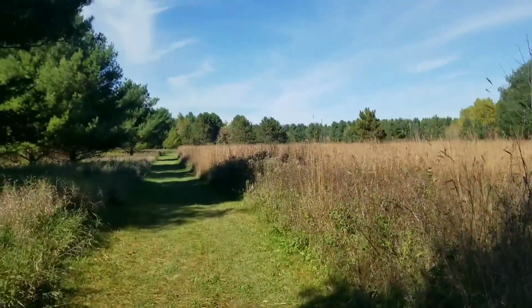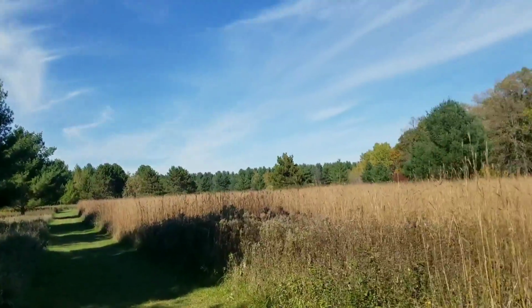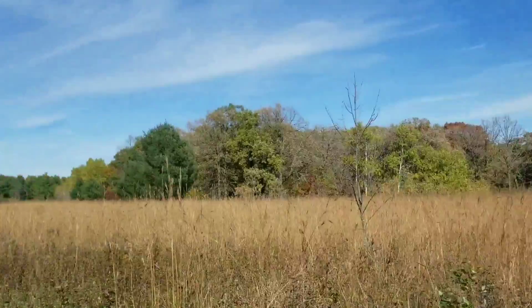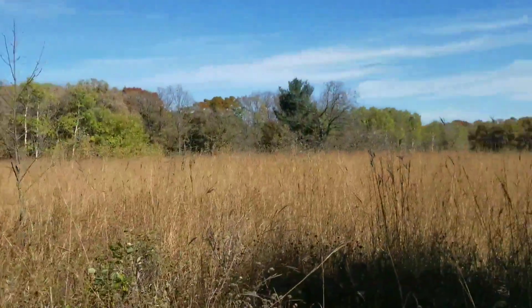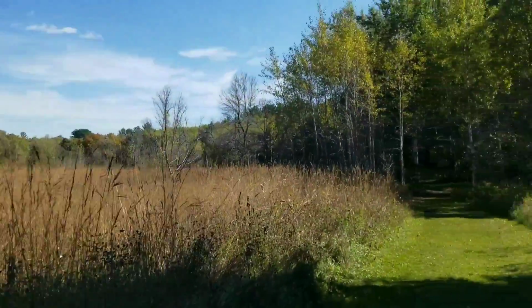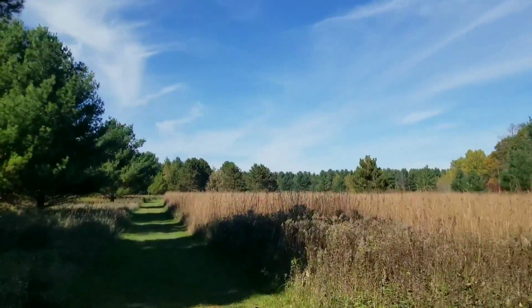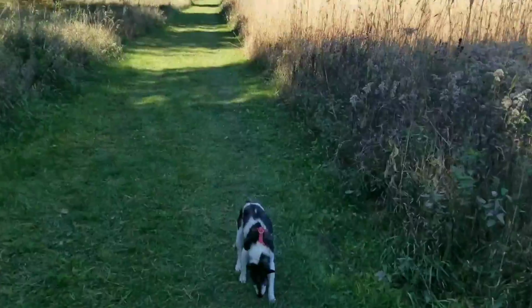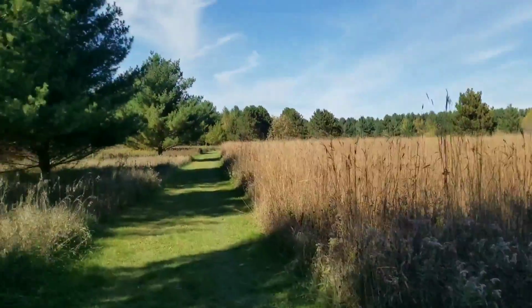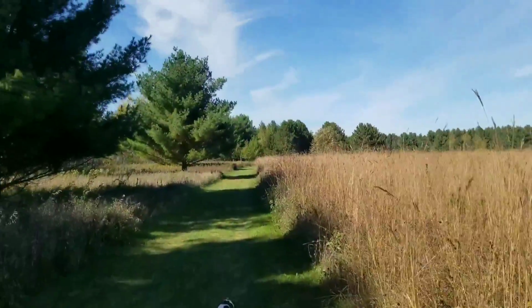So now we're in that north half of the loop. And one thing I do like is the south half is all covered in trees. You don't really get the sun. There's no open areas other than the Jenny site, crash or landing site. But this is all open. Get a little bit more sun. Today is like 50 degrees. A little cool in the shade. But out in the sun, kind of warms you up a little bit.